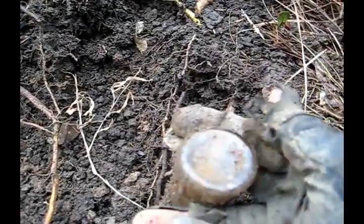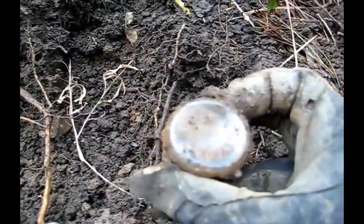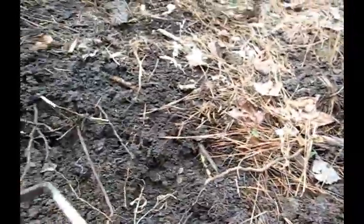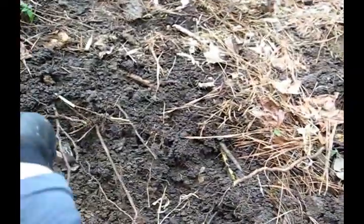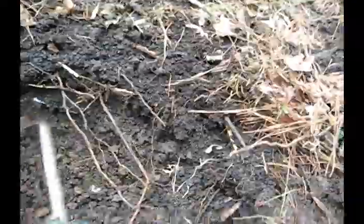Another one of those funky shaped ones, I'm not sure. 26 maybe, 1926. I'm not going to keep that one. It's got a chip top. Yeah, you just work nice and slow. Something's bound to pop out as long as you're in the right place.